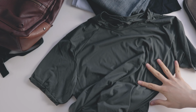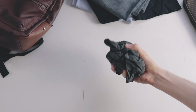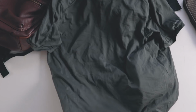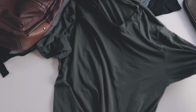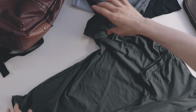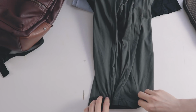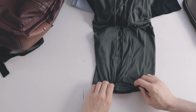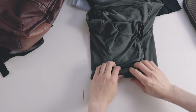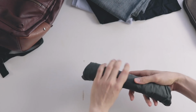This t-shirt is special in the sense that the fabric is different. You can make it really small and it dries really fast. If you have it or if you can buy it, you can go for it, but it's not essential. Now for folding, you have to make this block thing. I'm not folding it too carefully, so wrinkles can happen, but when you're going to fold, you can be more careful. And then you just roll up. This is a good option because the cloth will look good when you unfold it, and it occupies a very small space, as you can see.